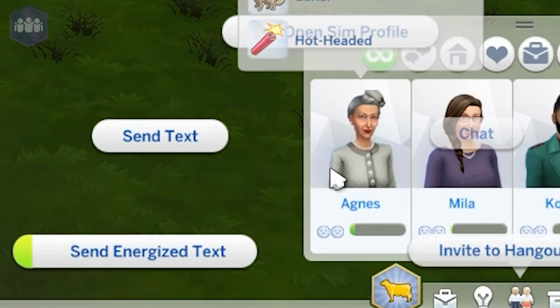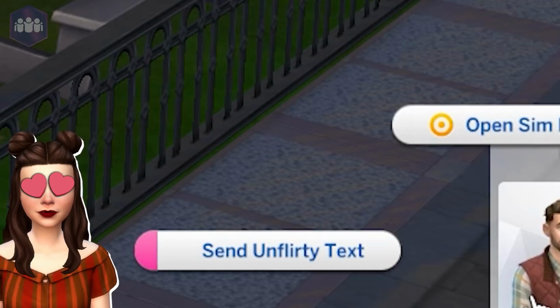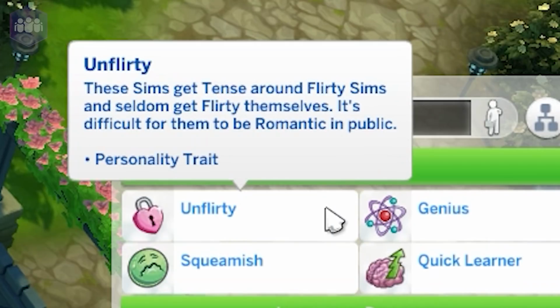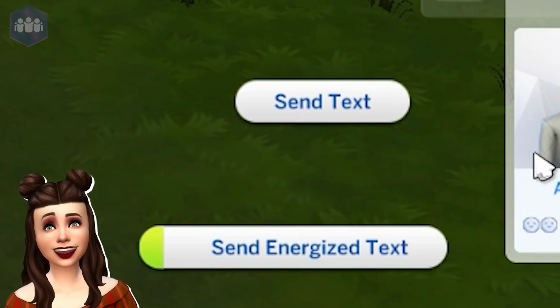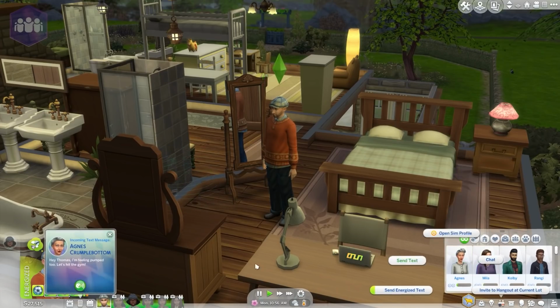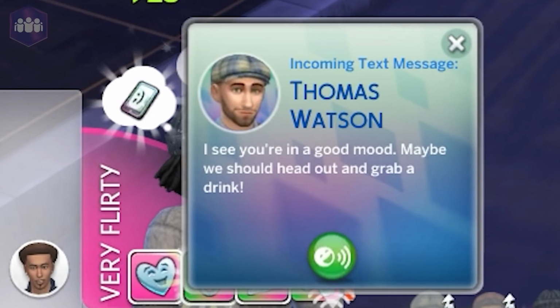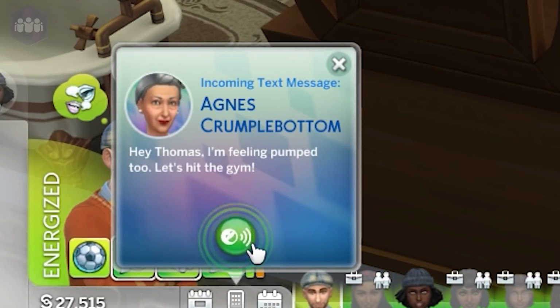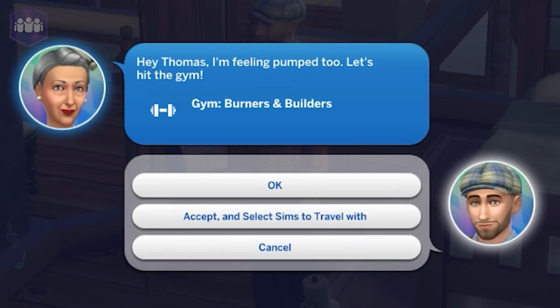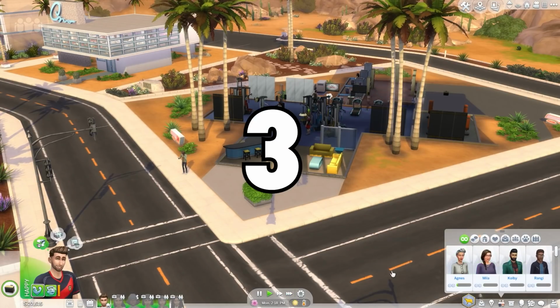If you get together, you'll be able to send emotional texts if your sim is feeling a particular way. For example, you can send a flirty text or an unflirty text if your sim has the unflirty trait, an angry text, a sad one, and an energized message. Each text message can trigger a different event. So, for the flirty one, the sim you sent the message to will want to grab drinks with you. If you were energized or angry, the sim might want to blow off some steam through working out at the gym. The flirty and playful emotional text messages cause at least 3 different situations.